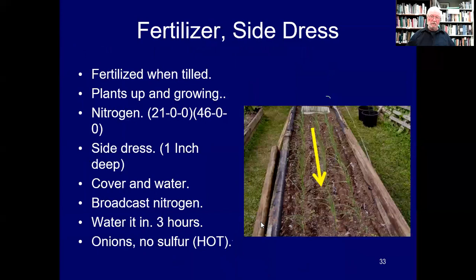Now that your plants are growing, and you've transplanted them for a couple of days, we need to side dress those. And we're going to do this. We're going to fertilize. Okay, when you plant, you normally fertilize. Most literature from A&M says 2 to 3 pounds of complete fertilizer per 100 square feet, you till it in and then you plant your garden. Okay. Now we have the plants growing and they're growing up. And so we're going to fertilize those. Most plants need nitrogen.